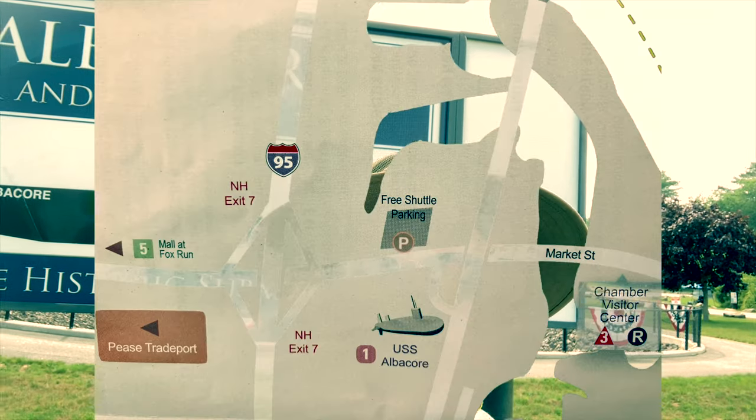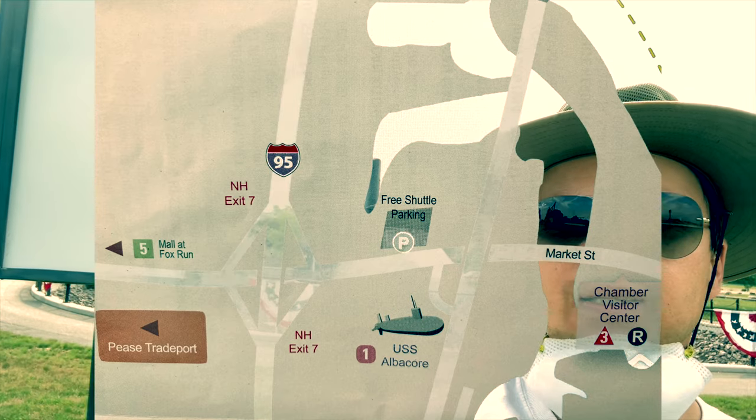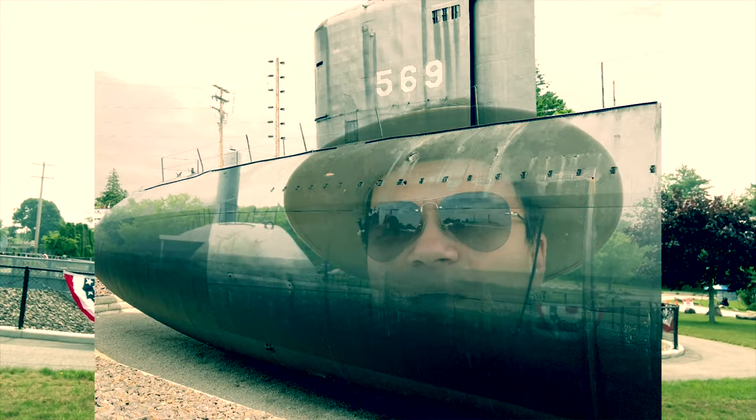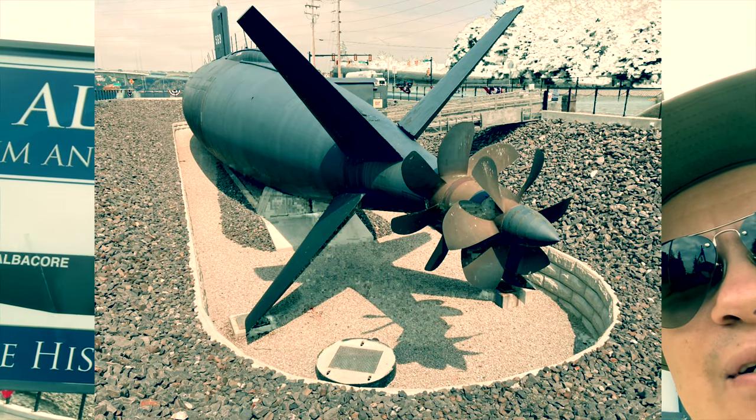I'm at USS Albacore submarine museum. It's so cool how they built this big structure. It's not open because of the coronavirus. Just gonna make some pictures.